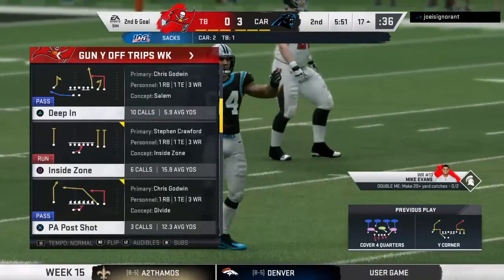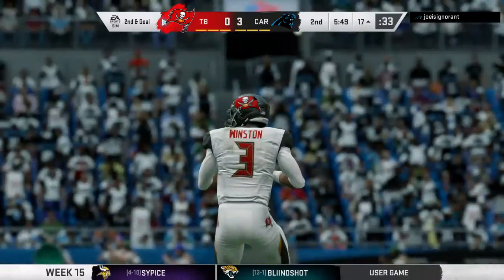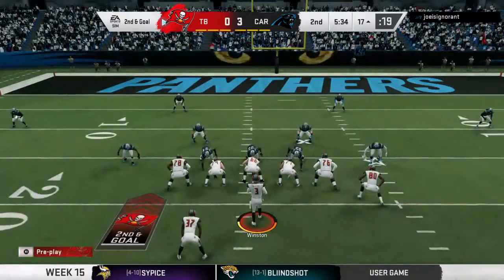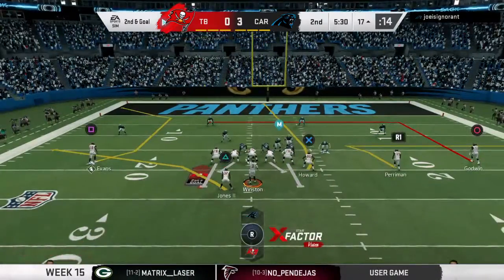Shaq Thompson making his presence felt on the sack. Well, that was point-counterpoint, wasn't it? They decided to throw for it on 1st and goal. Instead, the defense counters with pressure, and the defense wins, getting a big sack.